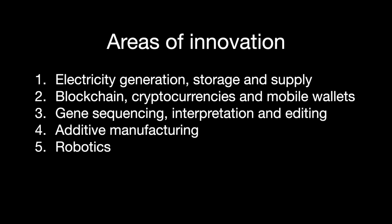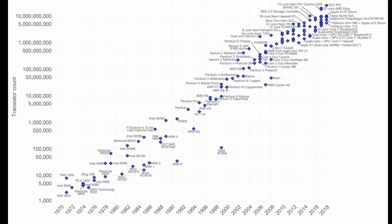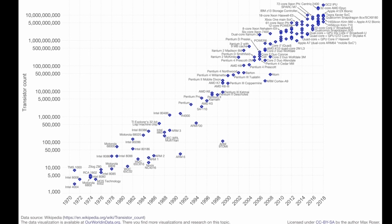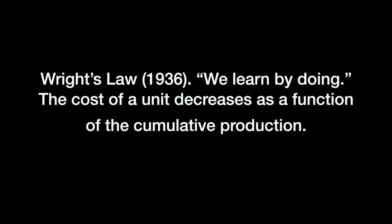Now, before we dive into the detail, let's step back and consider how innovation causes disruption to existing industries. It turns out that disruption is triggered by cost declines and convergence of technologies. Many of you will be familiar with Moore's law that says that the number of transistors on a chip doubles every 2 years. However, you might not have heard of Wright's law. Wright's law from 1936 says that we learn by doing. The cost of a unit decreases as a function of cumulative production.